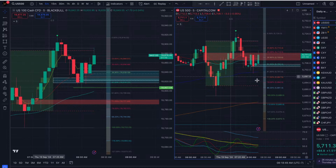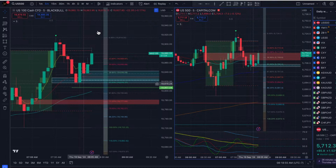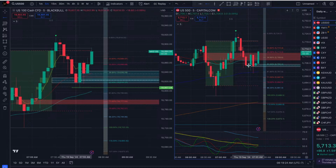A little over 10 minutes left in our stream. Let's see if this continues up or if it comes back down. So if NAS truly is the stronger one, it should not need to come back and take out this low. But if it does, tap 61% and bounces back, that could make it possibly interesting. US 500 now pushing right through.